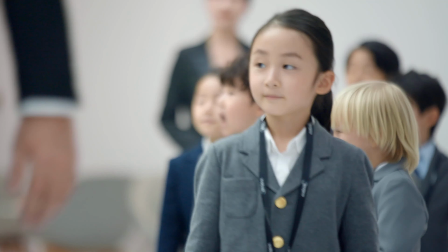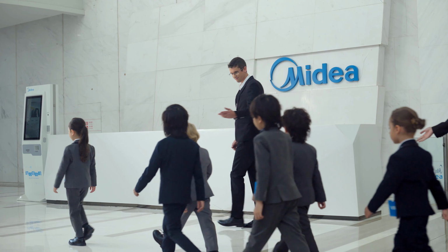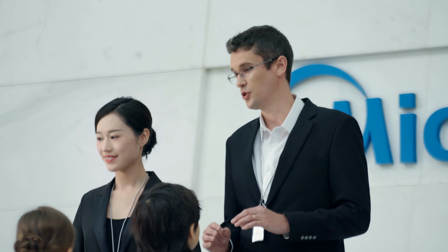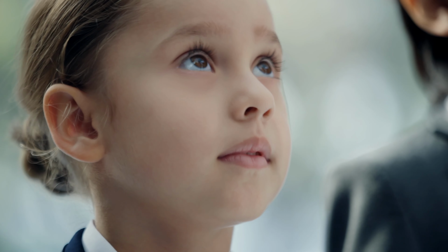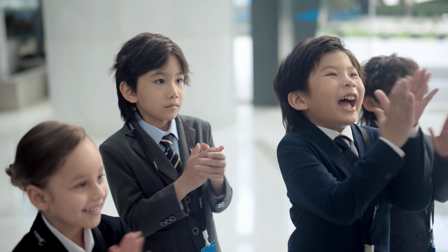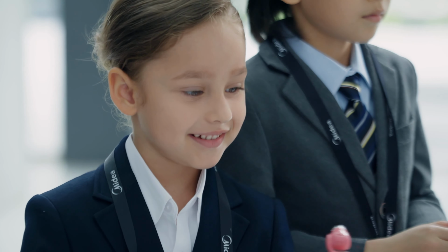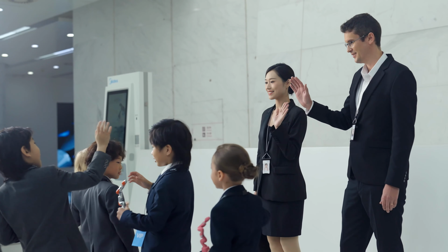This way, folks. So, ladies and gentlemen, as you can see, Midea are doing our utmost to ensure our people, our communities, and our planet are taken care of, because we value your future. Thank you. I think this pink robot is for you. Thank you. Bye, guys.